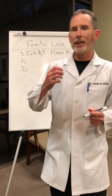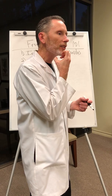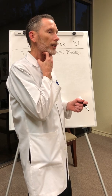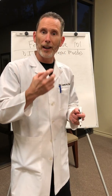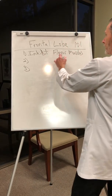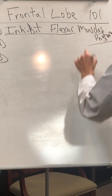So what happens if you begin to lose frontal lobe function to the flexor muscles? What happens to them? They increase in tone. They become tighter. And so if the muscles in the front of your neck become tighter, what does your head do? It moves forward. So you end up with forward head posture or forward head syndrome. So the first thing that happens when these muscles are not inhibited is your posture is affected. So we can tell if that's beginning to happen, right?